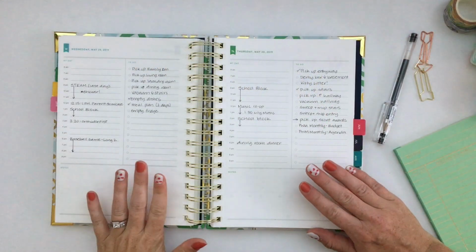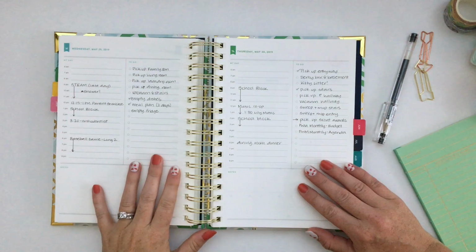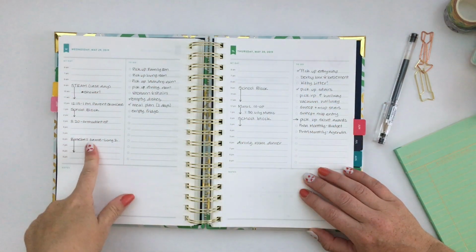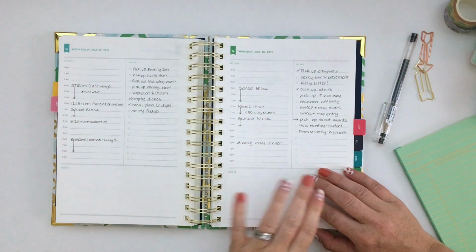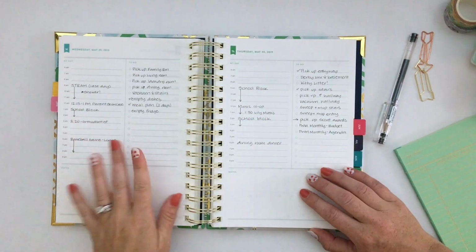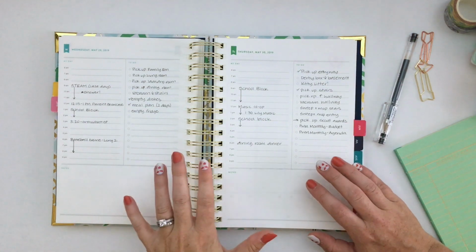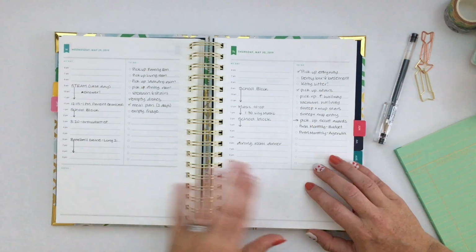So here I am all set up in my Simplified Daily. You can see I've got my to-do lists written down. I've got my agenda written in as well, and it's all extremely simple this week. Again, my mother-in-law is coming, so I need to make sure everything gets done, and I need to make sure I make the time to get it done.